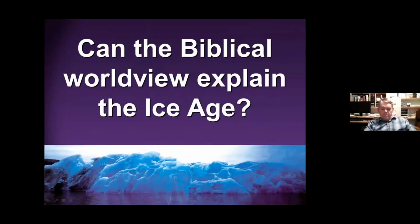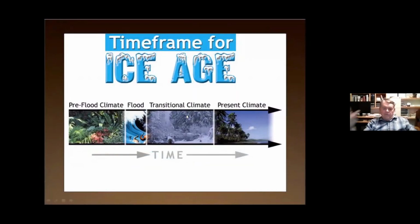Yes, we did. Tom quickly breezed through some of this. Anyway, it would fit in a transitional climate between the flood and the present climate, because the ice age was after the flood, because the evidence is on the surface of the earth, on top of flood rocks, scratched rocks that still haven't weathered out, and so forth. So we put it in a transitional climate, meaning the flood caused the climate change for the ice age.